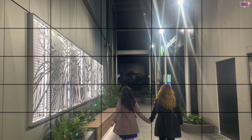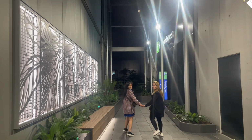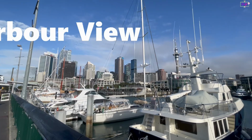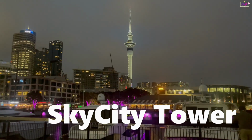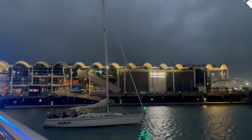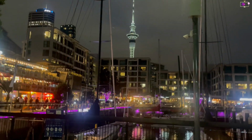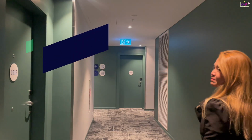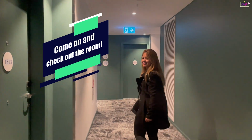We're here in the heart of Auckland, New Zealand at the Holiday Inn Express Auckland City Centre, one of the best spots to stay if you want to explore the harbour, Sky City Tower, and so much more. We're super excited to show you around our stay here, especially if you're planning your Auckland trip and want to save up with your IHG points. Come on, follow Yeye, let's check out our room.